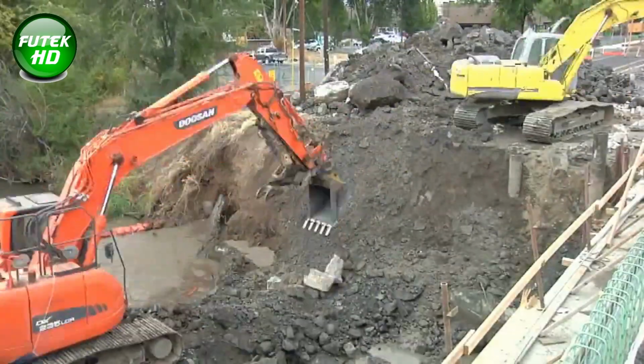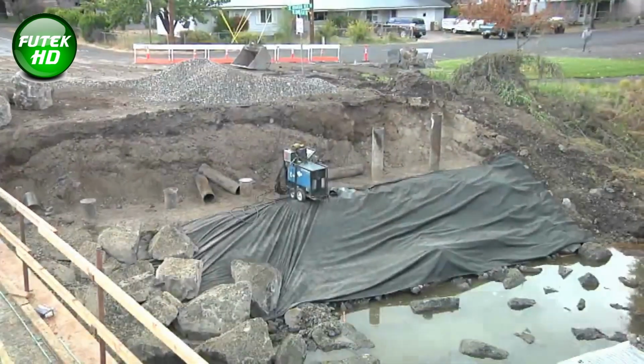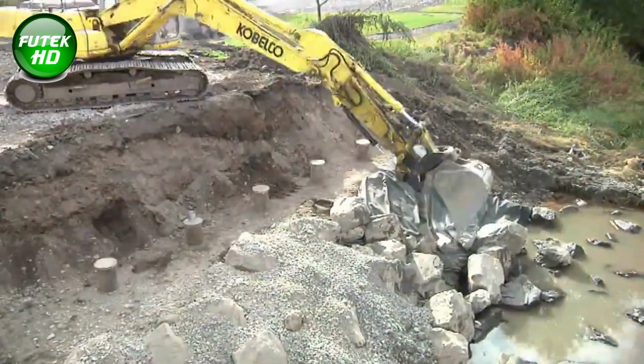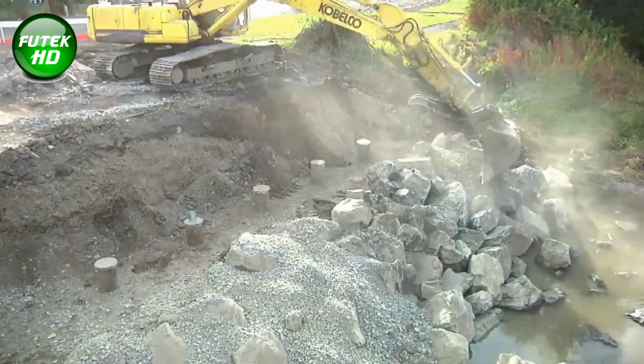Initially, the older bridge structure was demolished, beginning with the bridge deck, the surface where vehicles travel, and continuing down to the girders, which provide the structural strength. These materials were dismantled and removed from the creek area using excavators and heavy machinery, clearing space for the new, stronger bridge. Once the old bridge was removed, the creek bed was prepared to accommodate a wider bridge design.